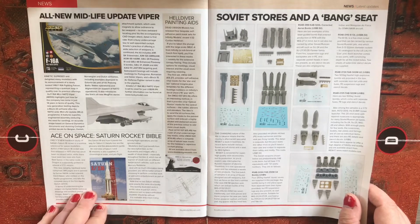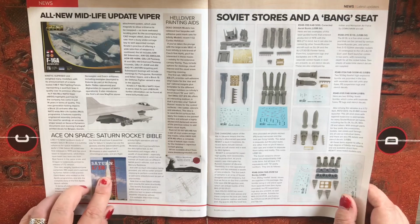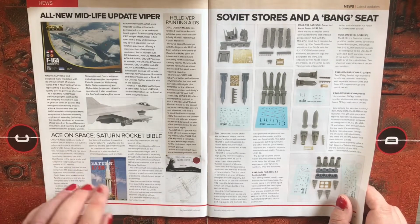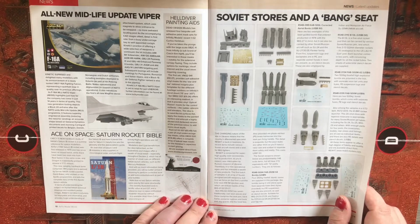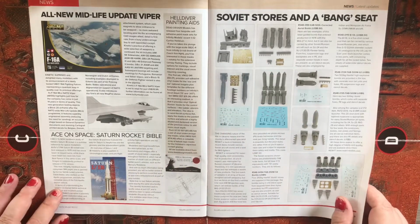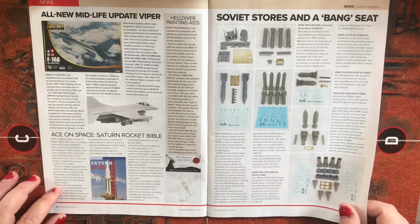So the F-16A there, Saturn 1B rocket. This is in 1/144 scale, I should say. 1/48 scale would be huge. And some Soviet stores for aircraft, etc.